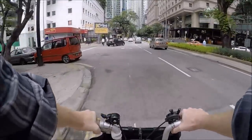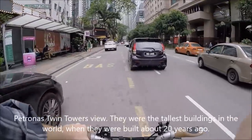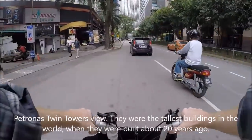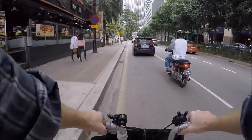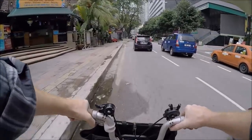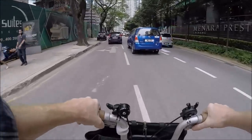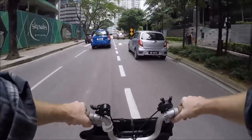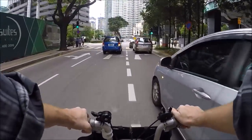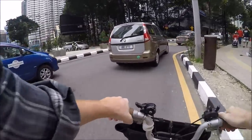So here we are, driving straight towards the Twin Towers of Kuala Lumpur. I'll just tilt the camera a bit so you can see it. Right up here, so this taxi, okay.